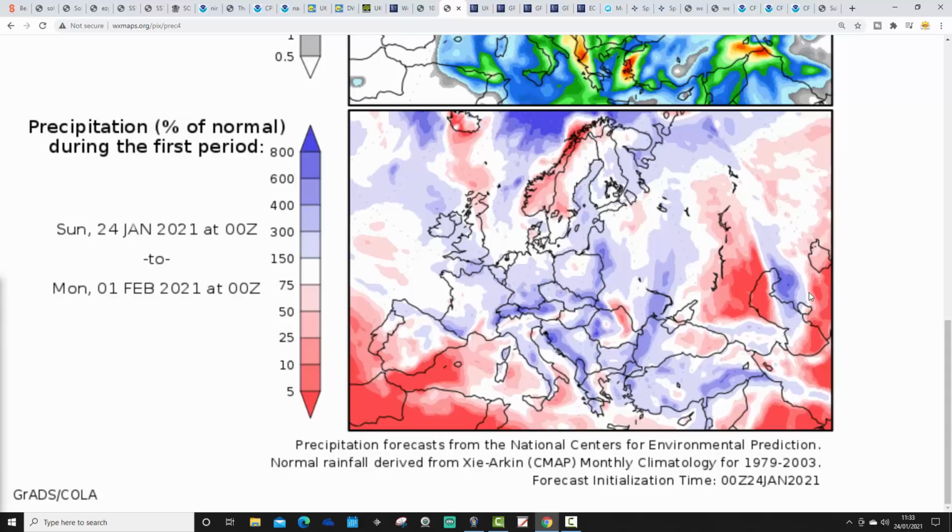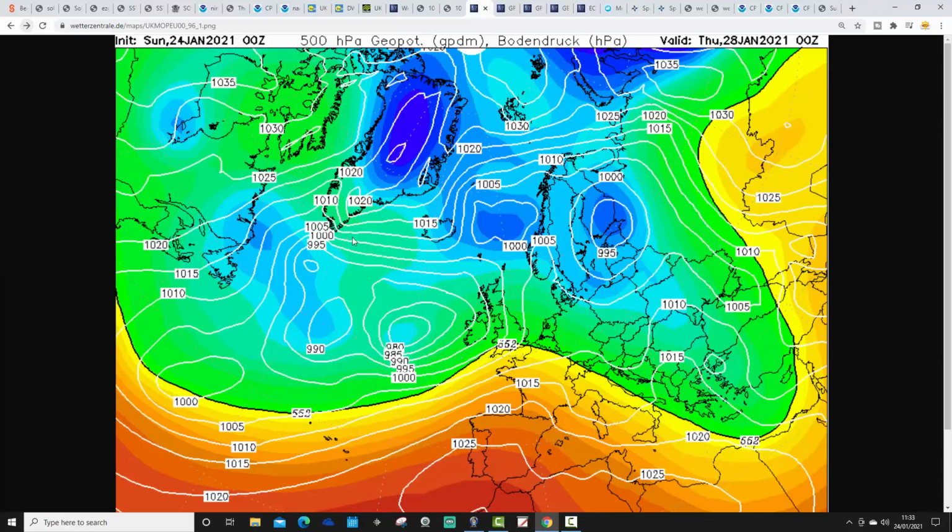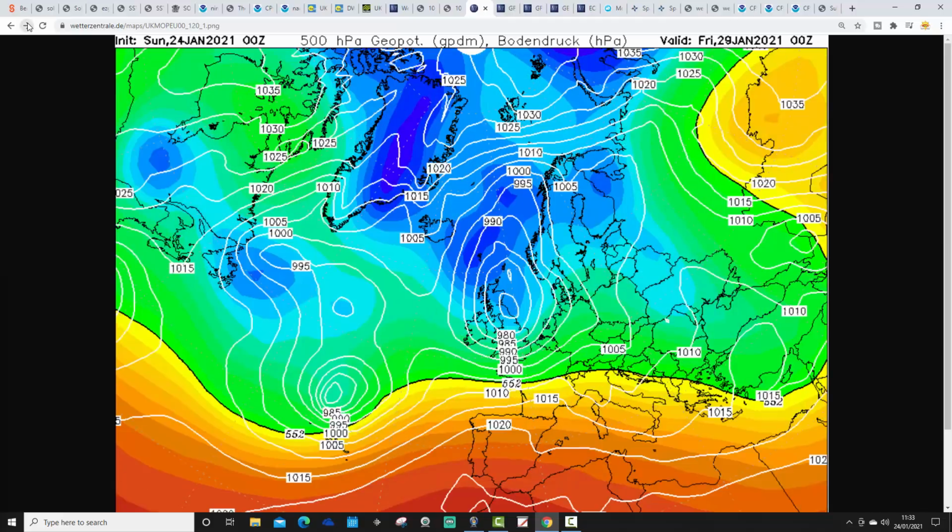Most places will turn milder in the coming days, and the focus of the rain is going to be down in the south. Right, this is how the UK Met is looking for Wednesday. A band of wet weather pushing across the country on Wednesday, introducing these milder winds from the southwest. Still pretty cold, though, up in the northeast. Thursday should be milder across most parts of the country, where the far north of Scotland could still just about be hanging on to cold air.